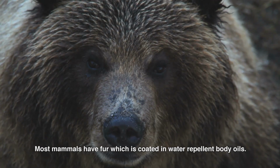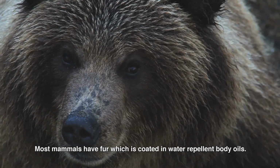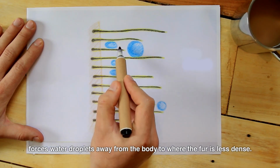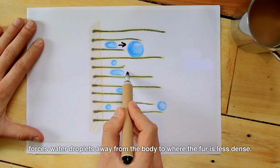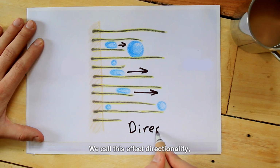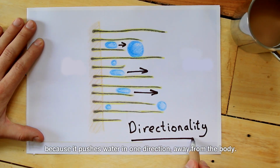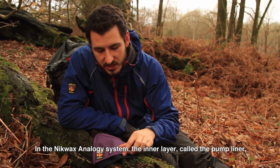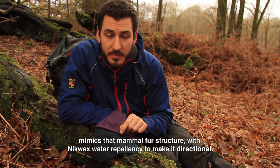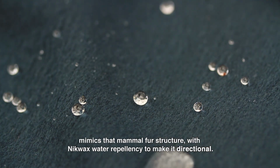Most mammals have fur which is coated in water-repellent body oils. The dense, water-repellent fur near the skin forces water droplets away from the body to where the fur is less dense. We call this effect directionality because it pushes water in one direction away from the body. In the Nikwax Analogy system, the inner layer, called the pump liner, mimics that mammal fur structure, with Nikwax water repellency to make it directional.